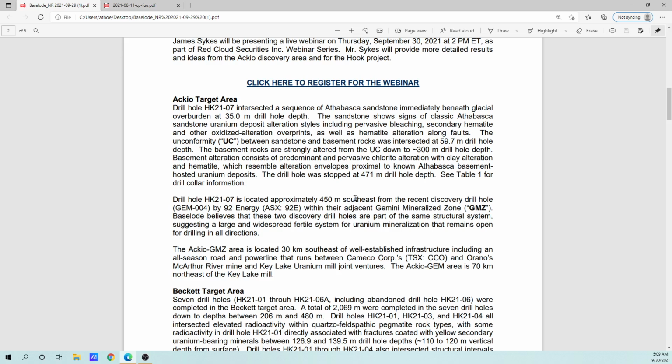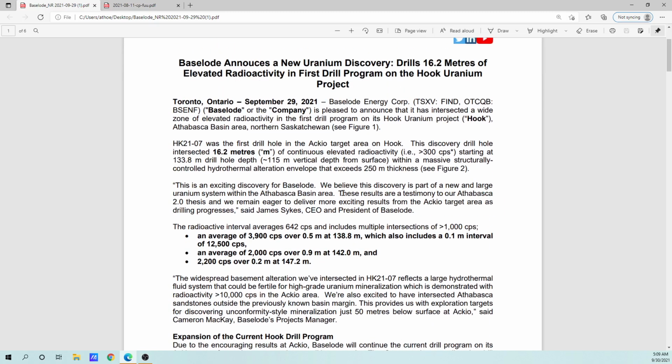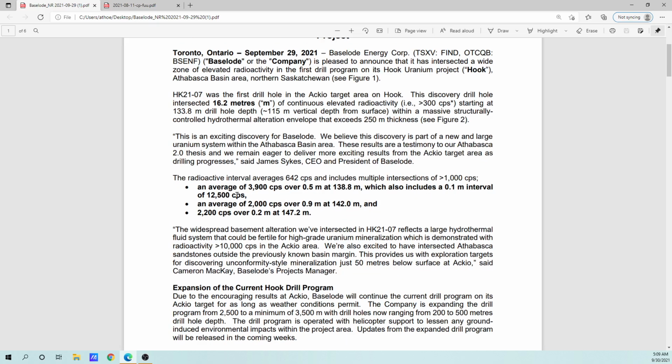The drill hole has stopped at 471 meter drill hole depth, and see the drill collar information. Looking up here, I wanted to touch on this as well. It says, this is an exciting discovery for Baselode. We believe the discovery is part of a new and large uranium system. The radioactive interval averages 642 CPS and includes multiple intersections of greater than 1,000. An average of 3,900 CPS over 0.5 meters at 138.8, which also includes a 0.1 meter interval of 12,500. An average of 2,000 CPS over 0.9 and 2,200 CPS over 0.2 at these depths.